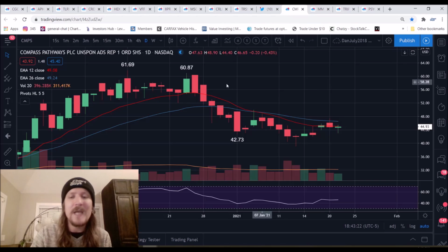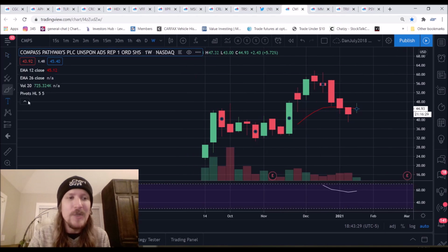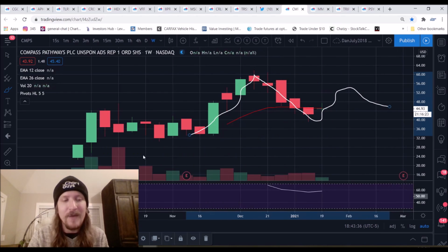I'm also watching CMPS, and CMPS is, again, same thing. We are looking for a weekly higher low. You have a breakout to all-time highs. You have a significant pullback, setting a higher low, and we're looking for an equilibrium on the weekly time frame.